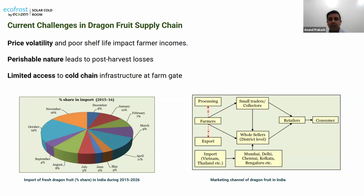If we see the dragon fruit supply chain, typically it starts from the farmer, wherein it goes to a small trader, then it goes either to a wholesaler and then to a retailer and the customer. But then as of now, there are very limited processing opportunities and export opportunities. Most of them, in fact, 5, 10 years down the line, majority of them were imported from Vietnam, Thailand, and then it comes to major cities and then it is distributed.